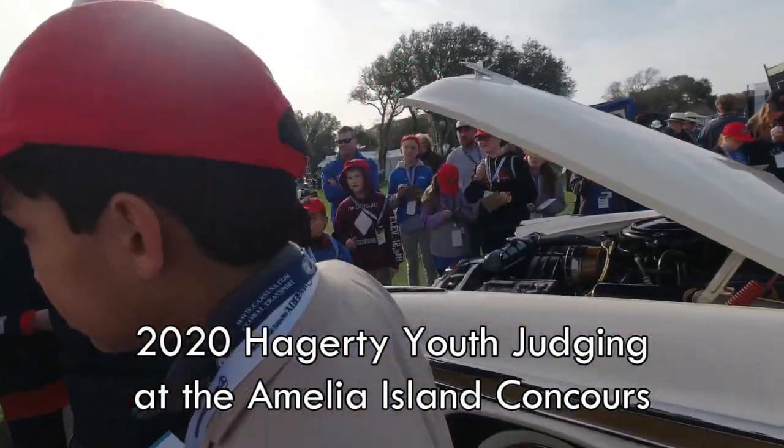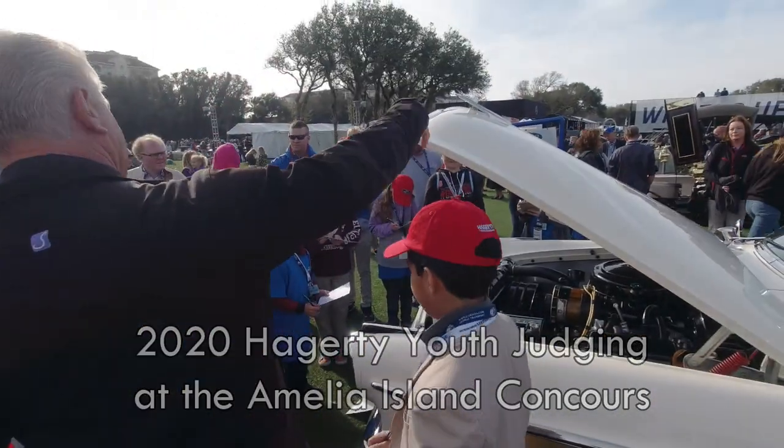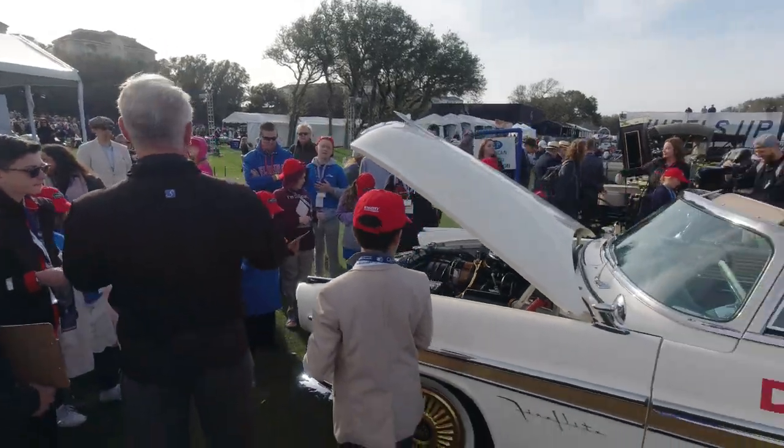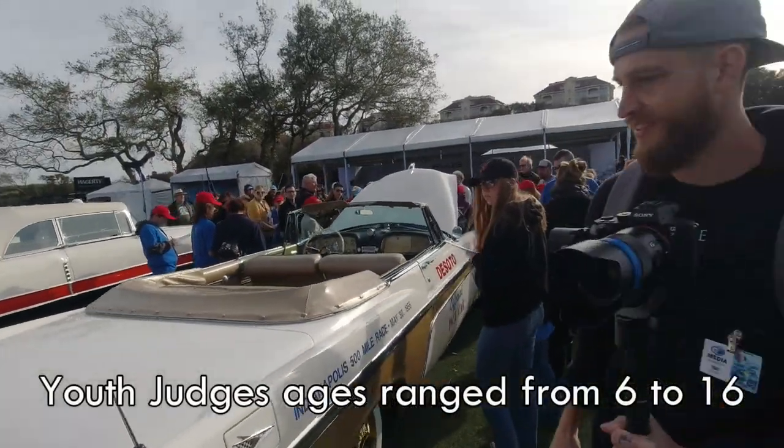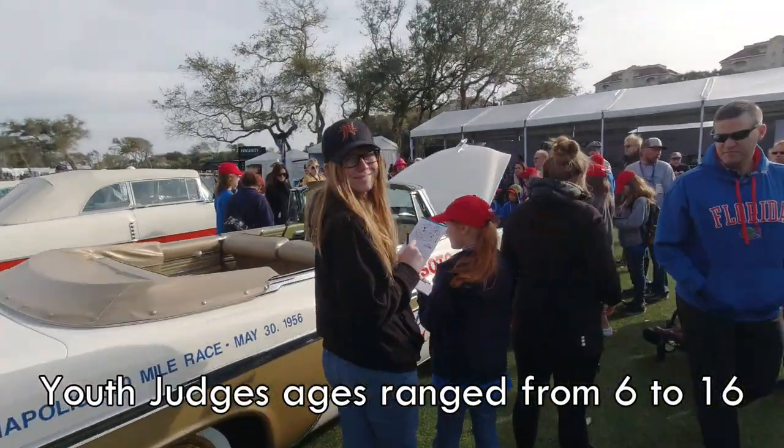Who's the farthest away? Right here we have a 1956 DeSoto. This is a pace car, and we also call it the Pace Setter. Part of the Hagerty Youth Judging. They're judging our DeSoto. Pretty cool.